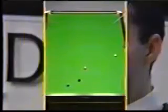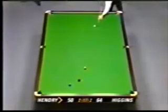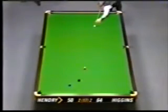No, but it's always liable when you're playing a thin contact. The cue ball runs loose. And so now he's got to win this frame all over again.